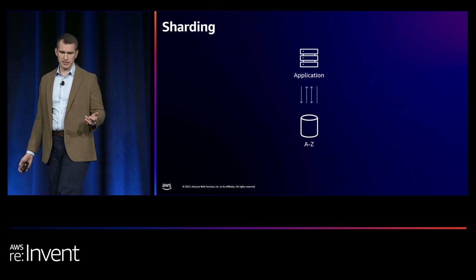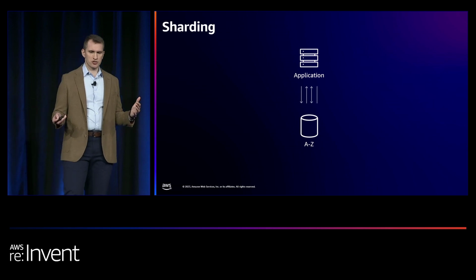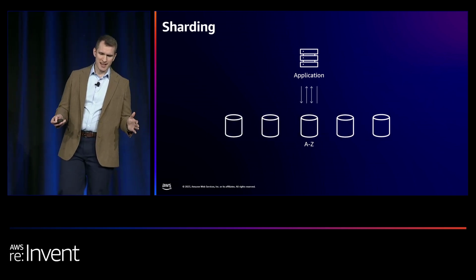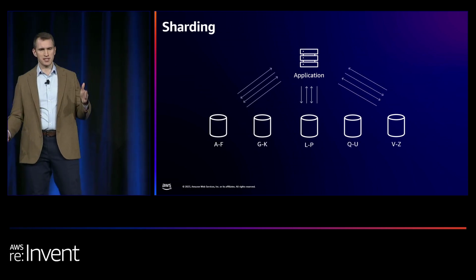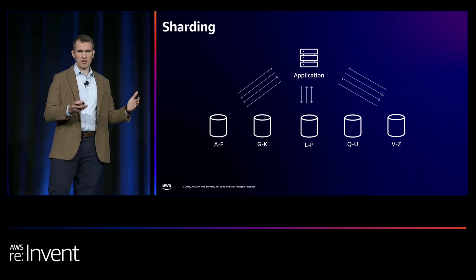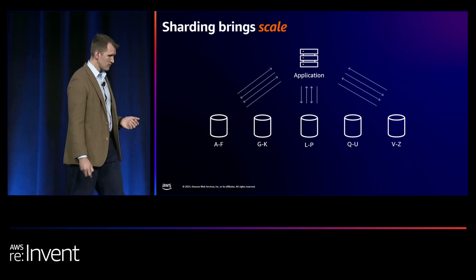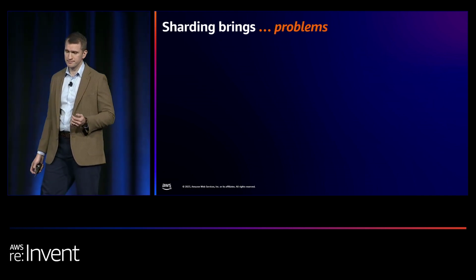Sharding is a long-established technique for scaling the write throughput of relational databases. Traditionally, your application talks to one database, and that database contains all the data that your application needs. When you shard a database, you spread that data across multiple instances, and each instance becomes the home for a subset of the data within the database. And if we do this right, these instances can work in parallel to achieve a much greater scale than any single instance ever could. So sharding brings scale. But sharding also brings problems.